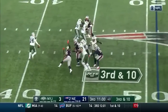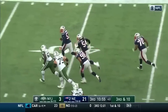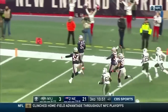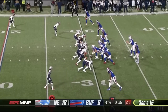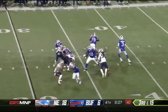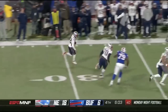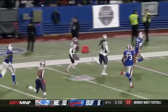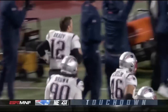Darnold loses the ball and it's scooped up by Van Noy. Kyle Van Noy takes it for the touchdown. Intercepted. Devin McCourty in stride, running past lineman Anderson with a blocker in front, can't get to him. How about an 85-yard pick six?